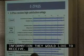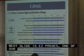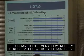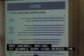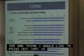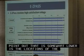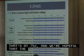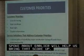Next slide is E-ZPass. This is one of our favorite slides. It shows that everybody really likes E-ZPass, as you can see. 94% overall rating. Scores very high almost across the board. I think the one thing I'd like to point out that is somewhat lower is the locations of the walk-in centers. It's 75%, and we are very hopeful that the cash reload card that I spoke about earlier will help us bring that score up. And I think the final slide is pretty much just a summary.